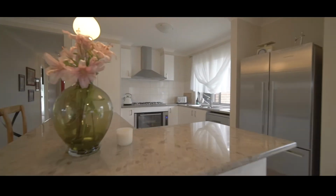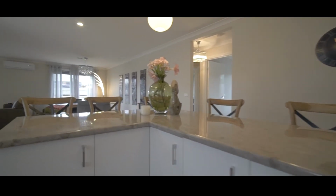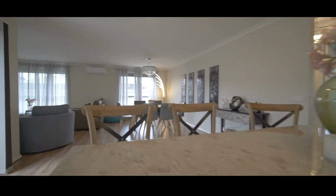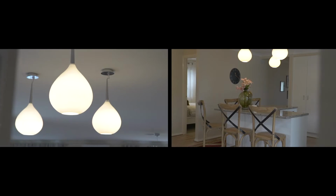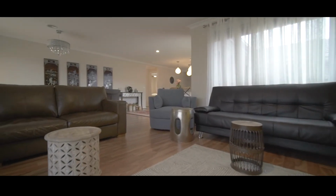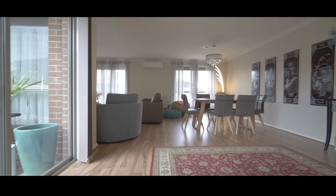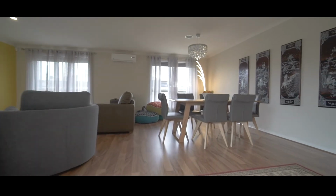The kitchen boasts a 900mm gas cooktop and electric oven, stone bench tops and stainless steel appliances. There's quality sheers and blinds throughout the home that are complemented by the timber floors in the main areas.